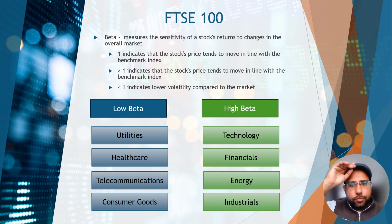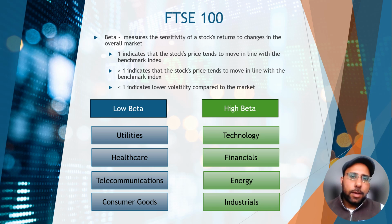Brilliant. We're going to go straight into beta. Now, beta, in essence, is the sensitivity of a stock or an instrument compared to the overall market, especially when we're talking about finance. We want to know how sensitive or how volatile a stock is compared to the current index. You may have a beta of 1, which indicates that the stock will replicate the movement of the overall index. So if the FTSE is up 1%, you will have stocks which are pretty much up 1% or thereabouts.